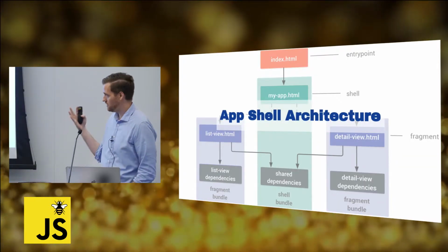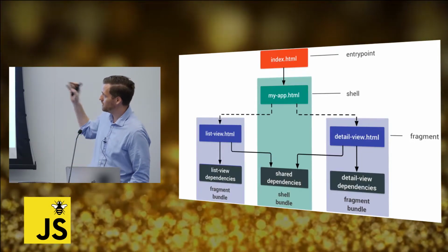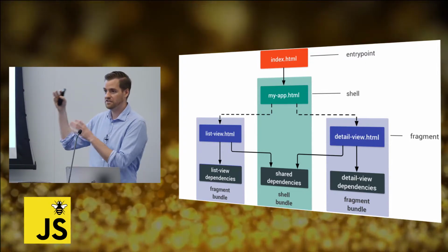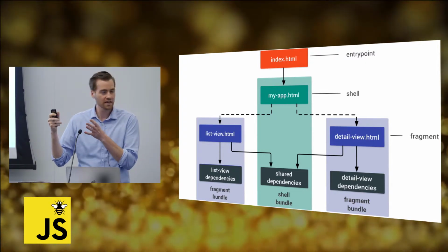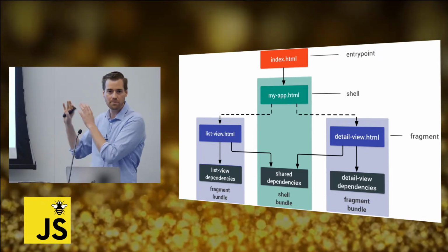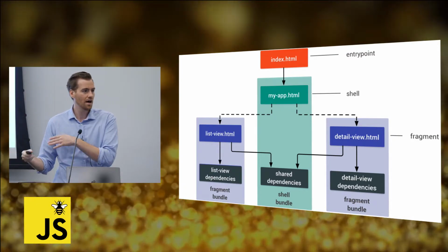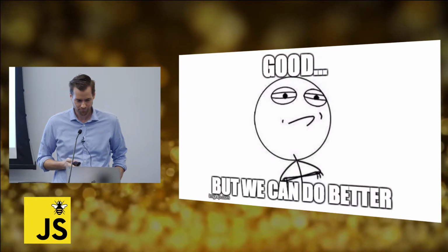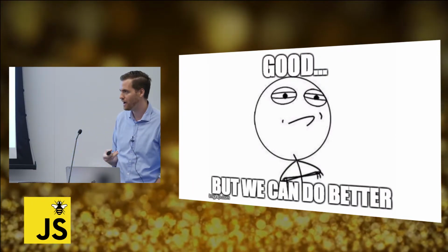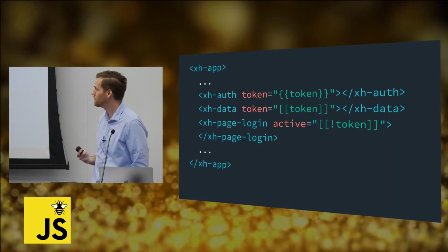And so this relates to the app shell architecture, which basically is you have your index page, you load your main component. The main component generates the initial view, everything that the user is seeing. Then you're lazy loading in the additional pages in your single page app. They're separate bundles that get downloaded. And then you download additional stuff before the user interacts with it. And so this is the recommended thing that the Polymer team threw out. And I'm like, this is good, but we can do better. We can do better. We have to do better.